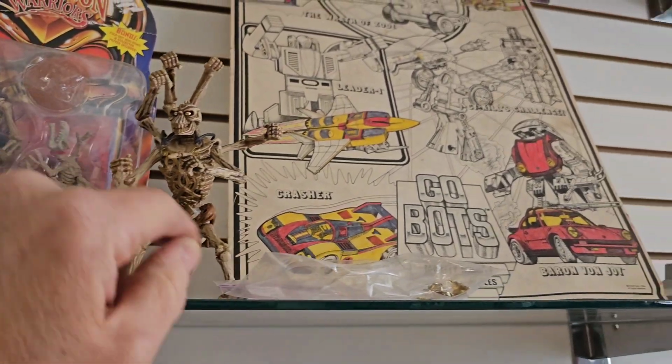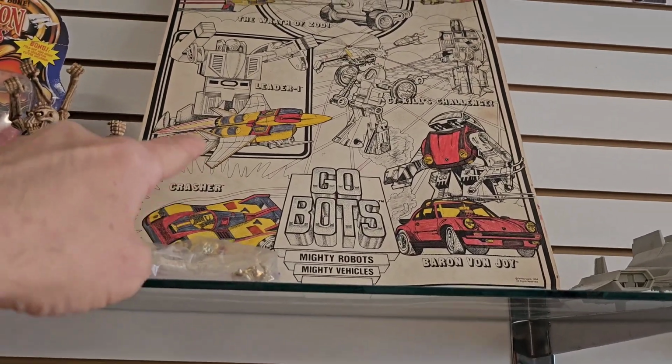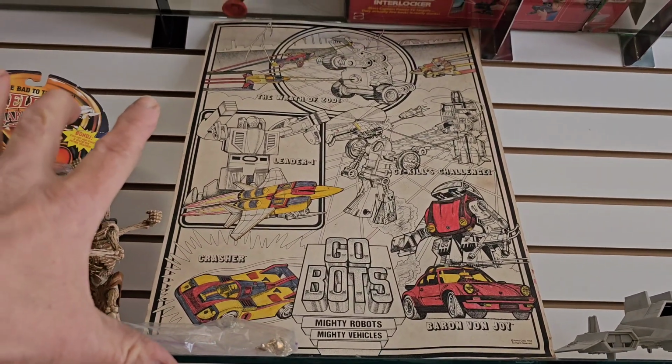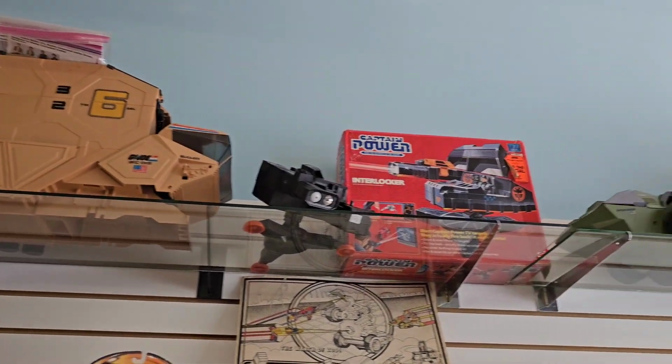I like that. But check out these GoBots. Like, is that like a coloring poster or something? Pretty awesome. Some G.I. Joe vehicles up here.